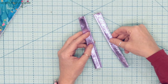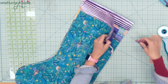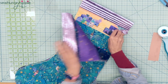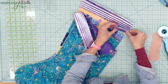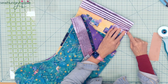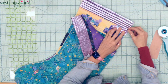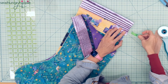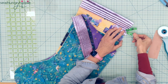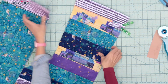Everybody clear? Everybody good on that? And then I would just fold it in half, figure out where you want it to stick out from. I think there's good, probably around here where it meets the cuff. And I stagger it a little bit. I don't put all those layers on top of each other. I stagger it like this. Do a clip or two. And I'm going to go sew this to this side first.